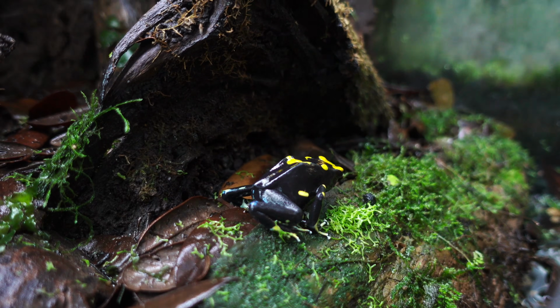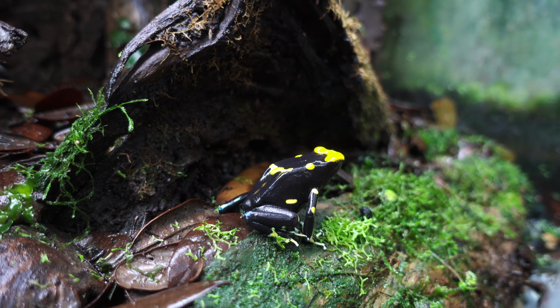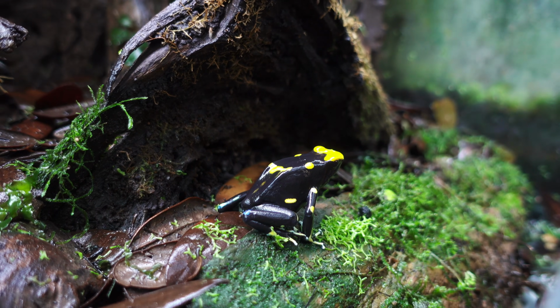So these are the yellowbacks you guys have seen so many times, and you can see the freshly laid Riccia moss I laid down.